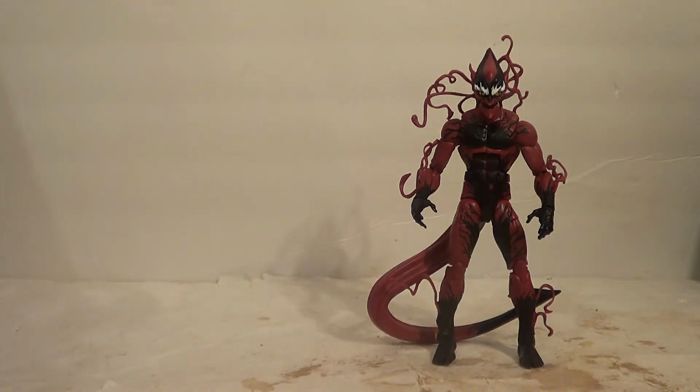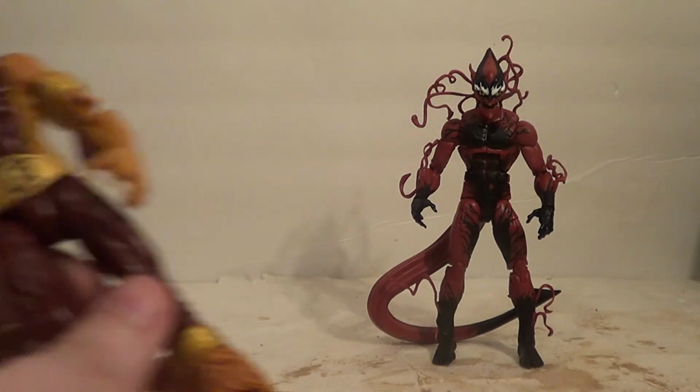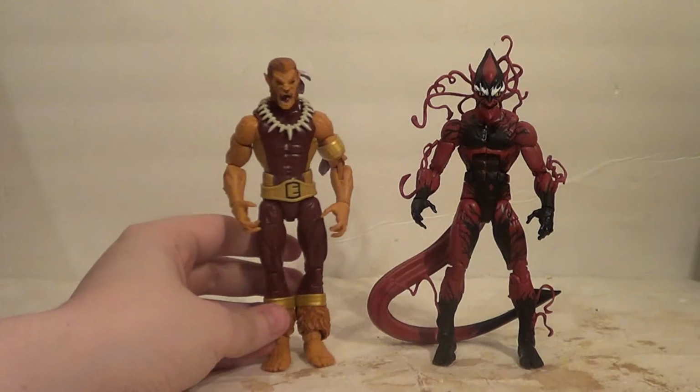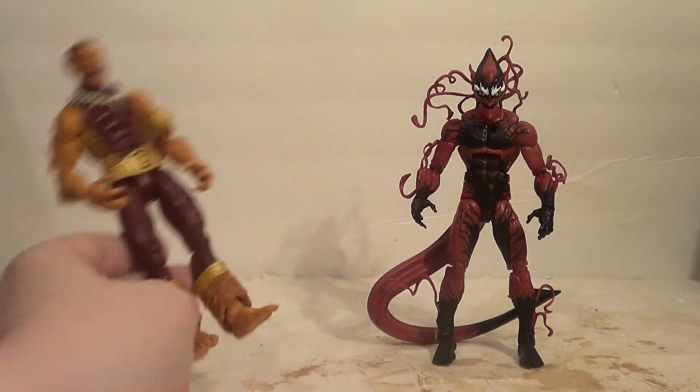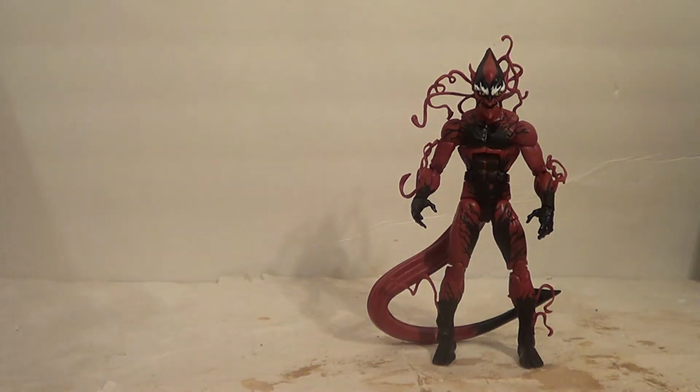What other molds do I have? Here's another figure from his wave, the only one I've said I already have. Puma. Puma's a pretty unique figure for Marvel Legends, anyways. So that's cool. They look good together. They never fought or anything, but still.